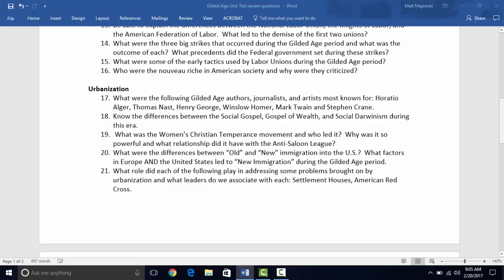The last is the Pullman Strike. The Pullman Car Company produced railroad cars. They were luxury, they were awesome, they were expensive, and so these workers felt like they were being treated unfairly. Their wages had been cut multiple times. They were having to pay high rents and things like that in their cities. They went on strike. Remember, they overturned rail cars.